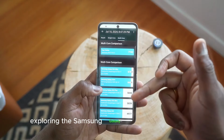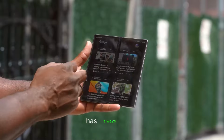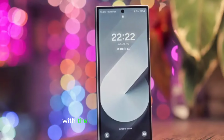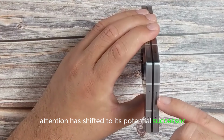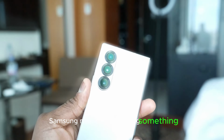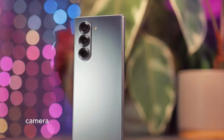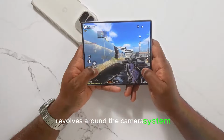Exploring the Samsung Galaxy Z Fold 7 Ultra rumors: the Galaxy Z Fold line has always been at the forefront of foldable phone technology. With the Z Fold 6 making waves, attention has shifted to its potential successor. Rumors suggest a possible Ultra variant, and it sounds like Samsung might be preparing something truly special with top-tier specs and features.